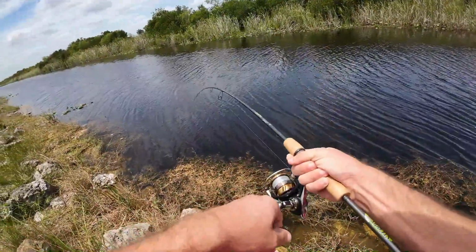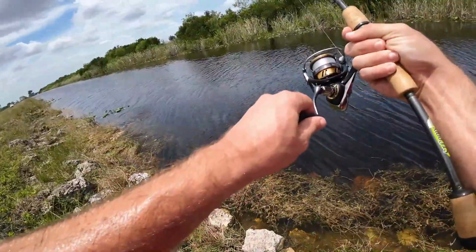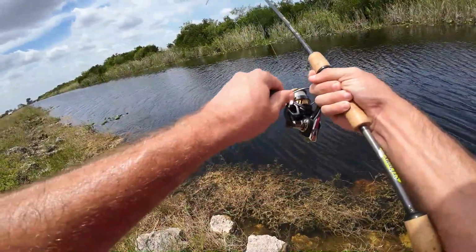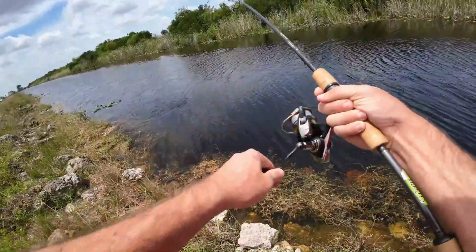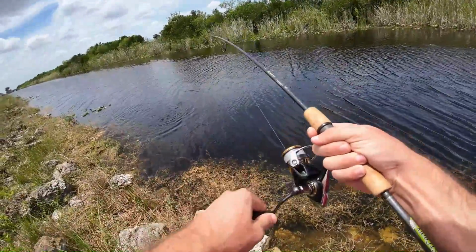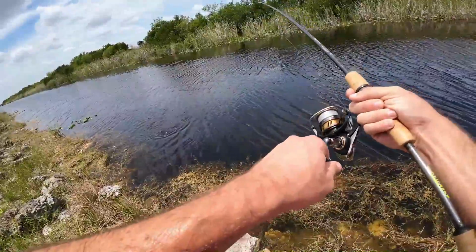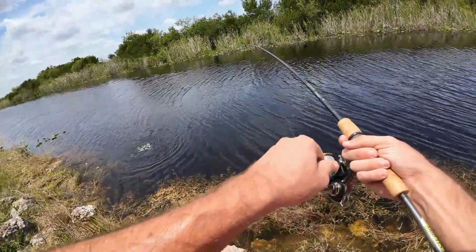There's a fish. That's a big fish. What is this? Could this be a bowfin? This is a big fish. And on this lighter gear, this is going to be a tough fish to get in. Is that a bowfin?